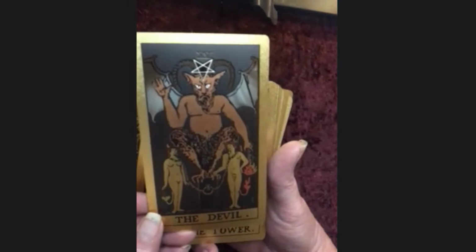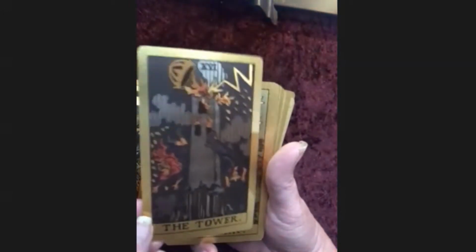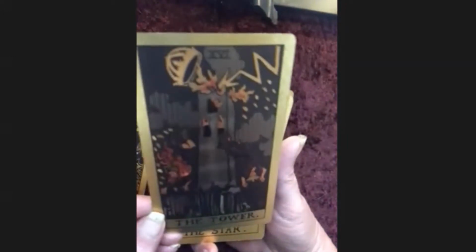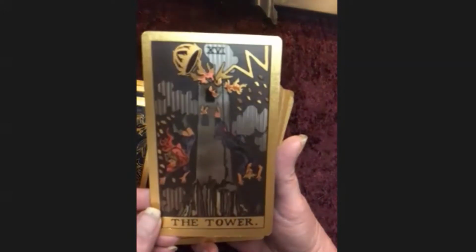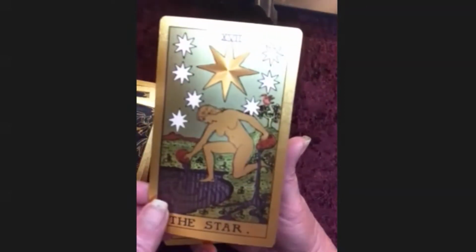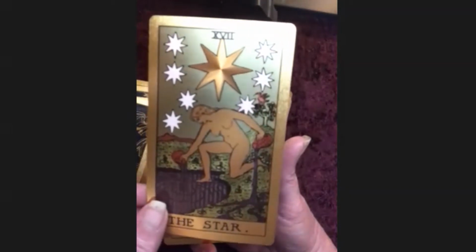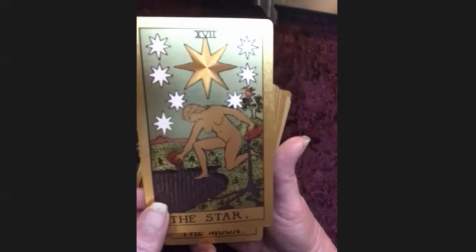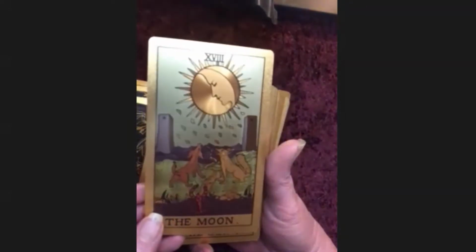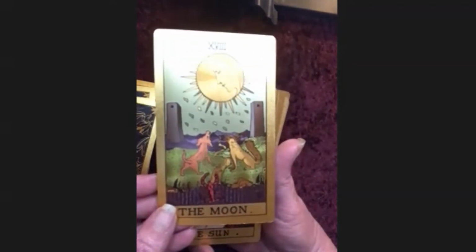So I'm going to just let you look at them for a little while. The Tower, watch the building. Watch. How amazing is that? This is my dream deck. Watch the color play. See the little bird in the back? Babies. This was one of my favorites. This was the card that had me drooling that I could not wait for this deck.